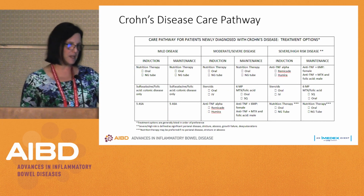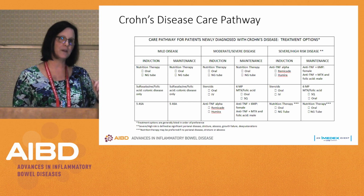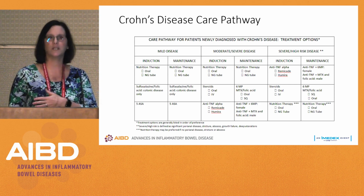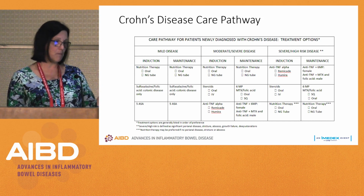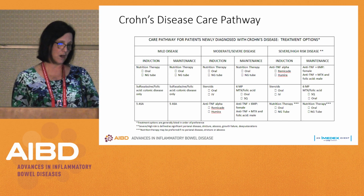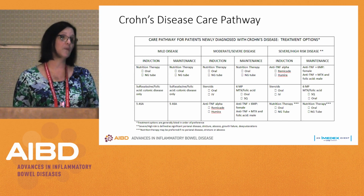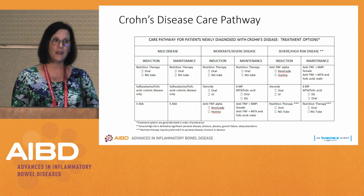So the top part of this, we look at disease severity. So we have some therapeutic options if you have mild disease, moderate to severe, and severe to high risk. And you can see that in the mild and moderate to severe categories, we list nutrition therapy first. And there's a little asterisk at the top of our table that says these are in the order of our preference, just so that they know this is what we would prefer they do.